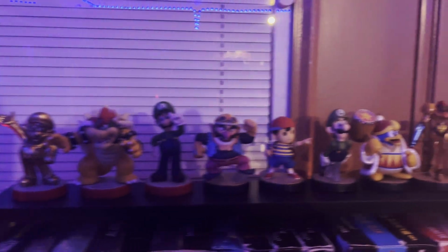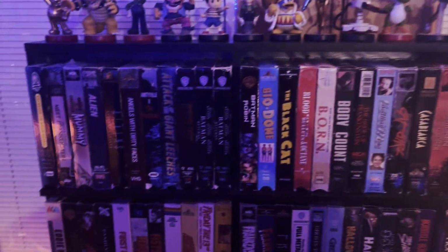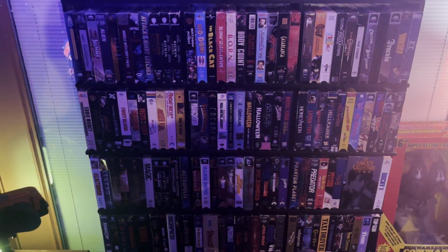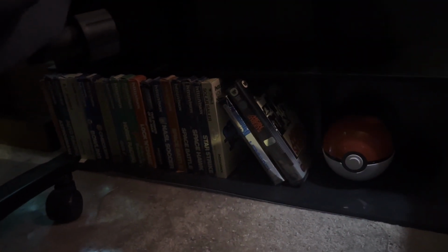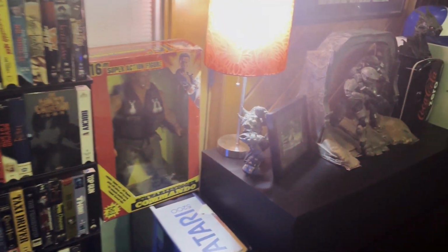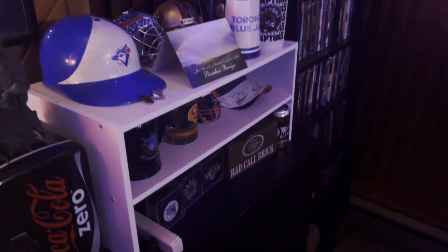Pretty cool. We have some more Amiibos here, as well as my VHS collection, which I don't actively collect for. Kind of just acquired these. I collected on and off for maybe a few months, and I had a lot of them to begin with. Down all the way on the bottom, box and television. Various boxes for things there, including a Commando Arnold Schwarzenegger figure. Some Halo bookends, a Halloween poster, random stuff for sports, hockey pucks, you know.